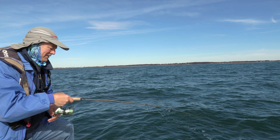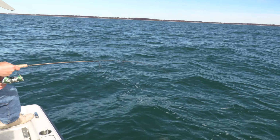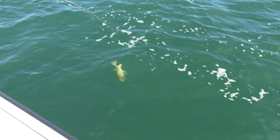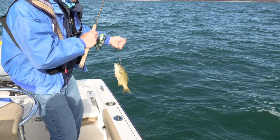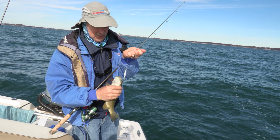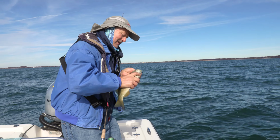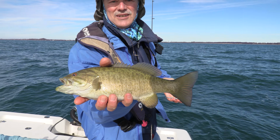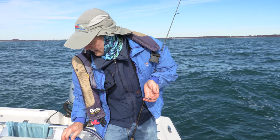Okay, let me take a look here. Oh, that looks like another nice fat one. These bass, folks, they're healthy, chunky, healthy. He's not that big. Maybe I'll lift him in, run the risk of losing him again. Always hook just outside the mouth there. Hey, chunky bass. Not a huge one, but a chunky bass. All right, so put him back in.